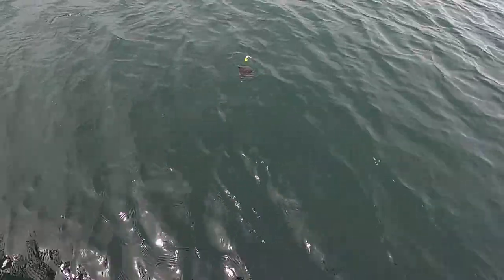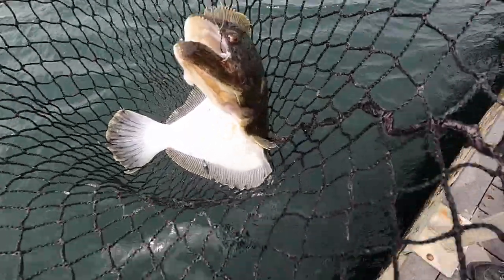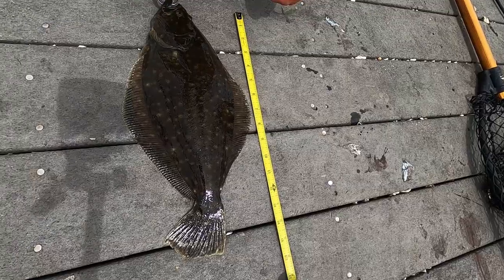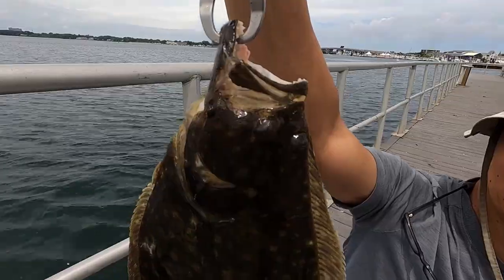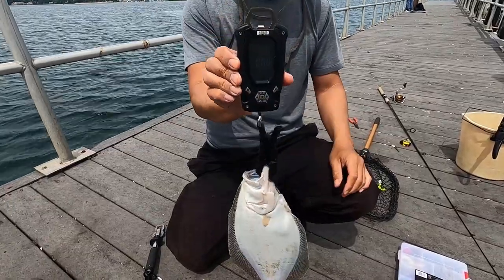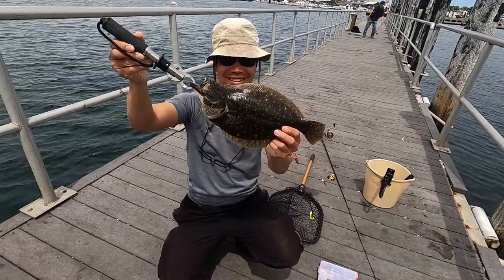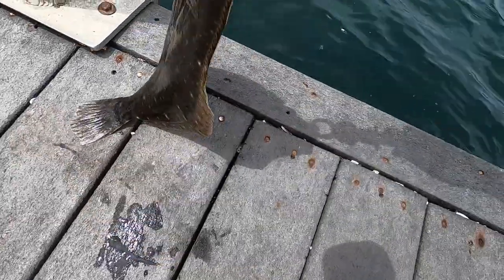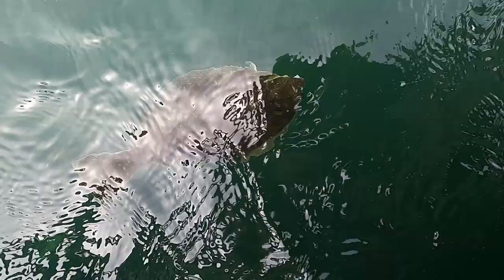Nice fight. Use a bigger weight, toss out further. That's where the flounder are. Tough cheek. There you go. It's loose. 15 inches. Not a keeper, but beautiful. 1.3 pounds. I can feel the meat on him. Let you go. You're too small. Come back when you're bigger. Okay. Now you can go. It's swimming.